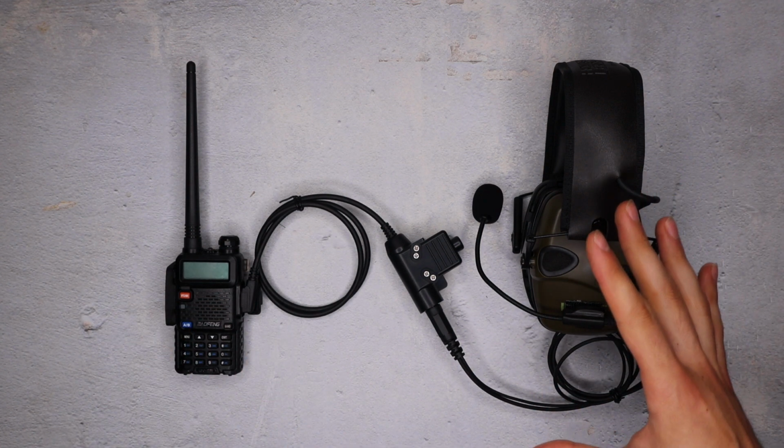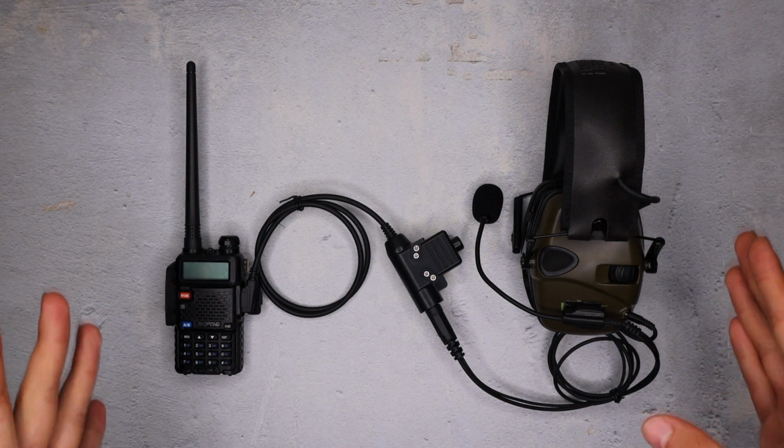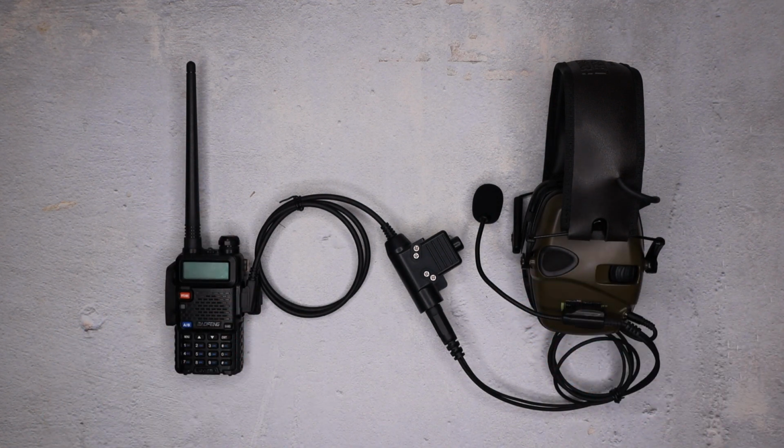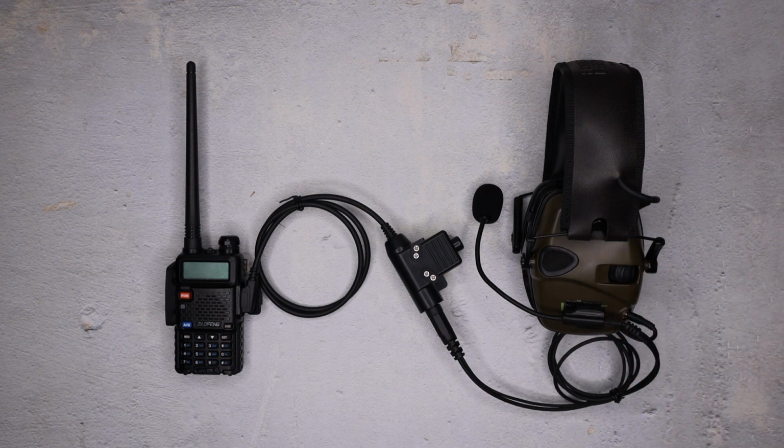So that's why I've chosen this as my budget comms loadout number 1. This is a great all-around loadout using the simplest options for each part. Obviously, you can get upgrades for each of these parts, and that's what we'll be discussing in a lot of the later comms loadouts.